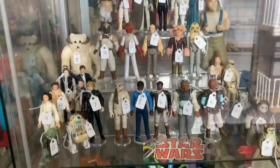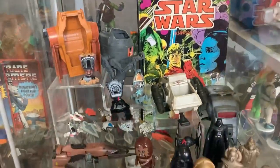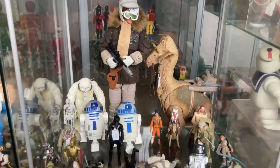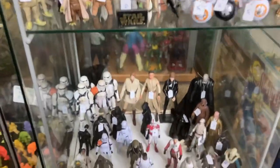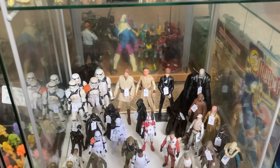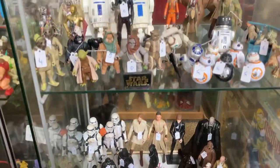Actually quite a lot of them in here, for all you Star Wars figure collectors out there. Quite a good price as well, isn't it? No, they're quite new, but still, competitive prices.